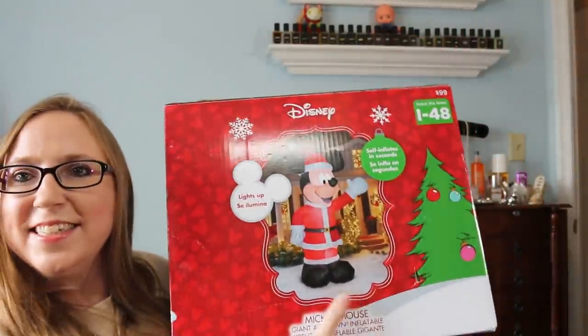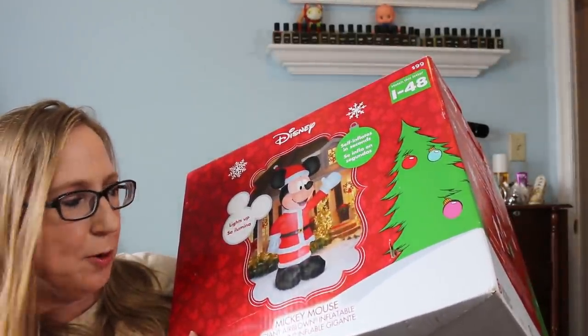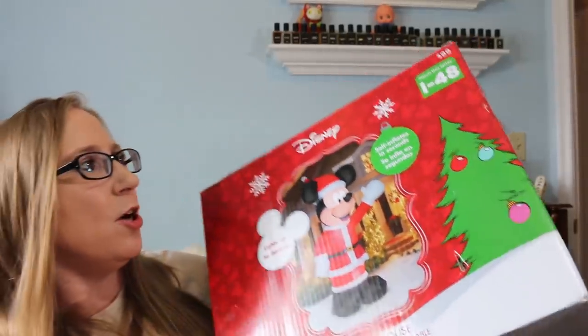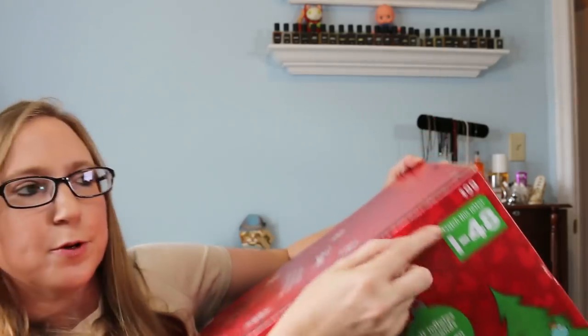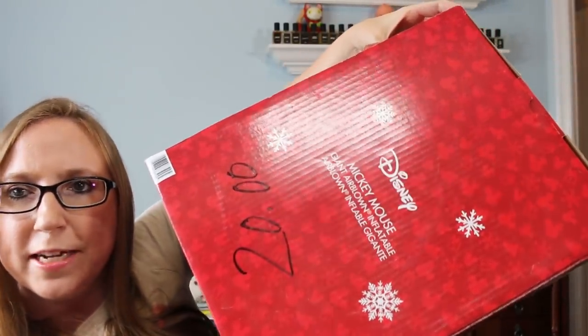This is gonna be a little hard to show on camera. I got this Disney Mickey Mouse giant air blow inflatable. So this originally retailed, you can see it up here in the corner, $99. I paid 20 bucks for it, and it's brand new. Still sealed up in this box, and I'm really excited to sell it. The fact that this was new is why I bought it. When I looked it up, I saw one for sale for like 140 something. So yeah, we'll see how that goes.